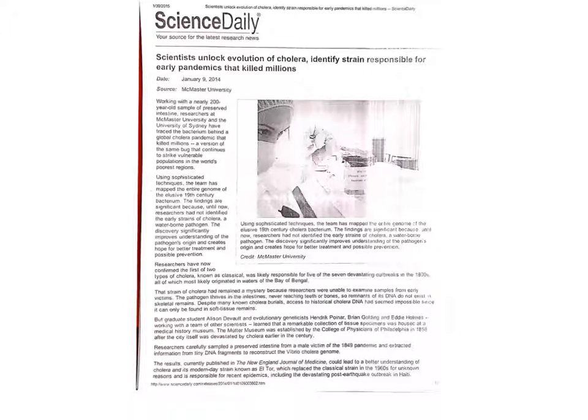Researchers carefully sampled a preserved intestine from a male victim of the 1849 pandemic and extracted information from tiny DNA fragments to reconstruct the Vibrio cholerae genome. The results, published in the New England Journal of Medicine, could lead to a better understanding of cholera and its modern-day strain known as El Tor, which replaced the classical strain in the 1960s for unknown reasons and is responsible for recent epidemics, including the devastating post-earthquake outbreak in Haiti.